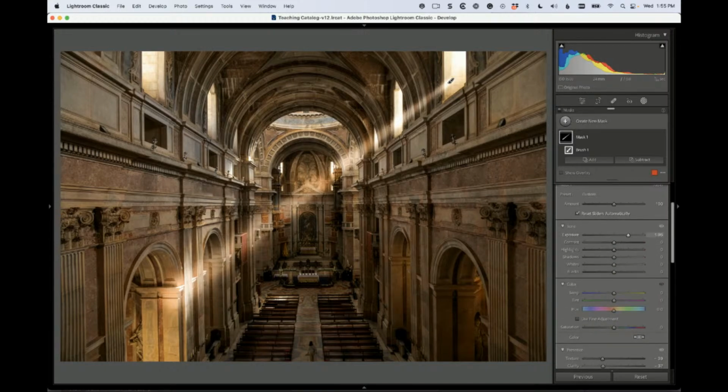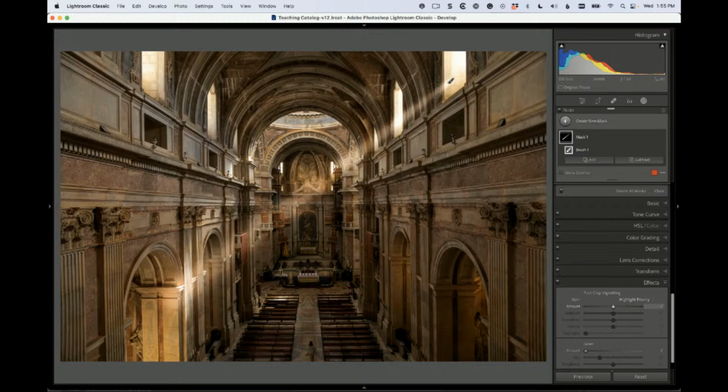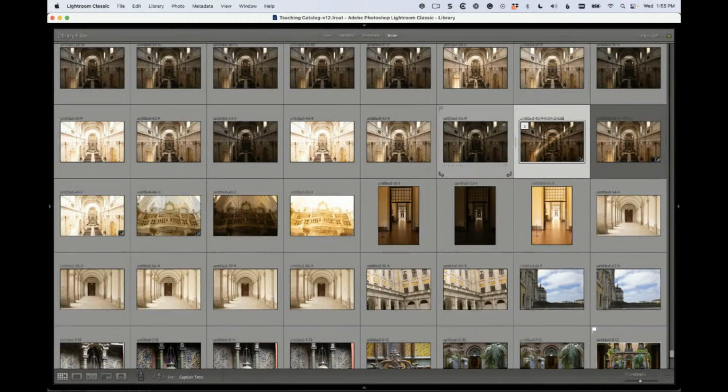You know, how much juice you want to put on that light beam. But anyway, I did that. And then I always go to the vignette and add a little bit of darkening on the edges. So the whole thing is tremendously changed with just a little bit done from the original. So let me go see where the original is, just so you can see the difference.